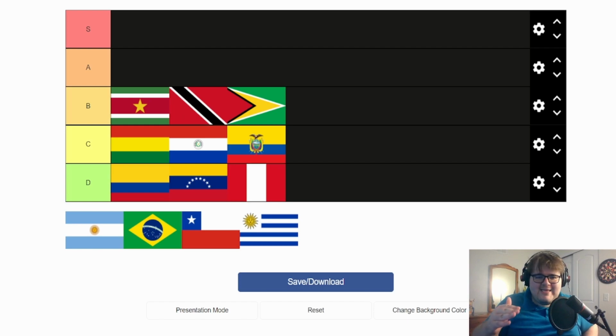We do got the Trinidad and Tobago flag, very recognizable. If someone just gave you this flag and they were like, yo, Jobless, what is this flag? What country is this flag? Instant Trinidad and Tobago, you know? There's not really another flag that looks like it, but it is also just a very basic flag in terms of the design. So that's why it's in the B tier.